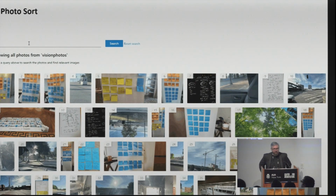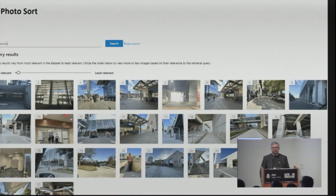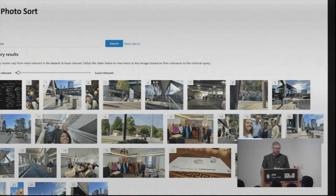And then it's just looking at other things that we could do with the tools at hand. In this case, this is a photo sort algorithm. Again, it's fairly off the shelf. There's not a lot to it. But you can go to a site visit, take a bunch of pictures, upload them to the service and start querying it, and it'll give you responses back.